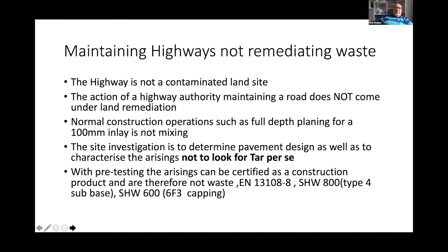There's some people that think they're not allowed to do that because it's deemed mixing waste. But if you've characterised the horizons, you can actually define it as a construction project. And that's what the last bullet point here is talking about. And that's where you want to get your project to if there's some tar within the road that you're dealing with. So if you pre-test the horizons, they can then have a certificate which shows that they are a construction material. And they either meet EN 13108-8, which is the European standard for reclaimed asphalt, or Type 4 sub-base or 6F capping. And these are all defined products within the DMRB and the SHW.